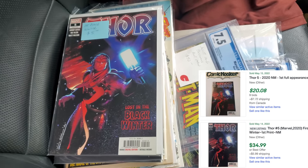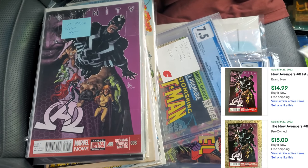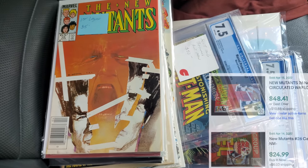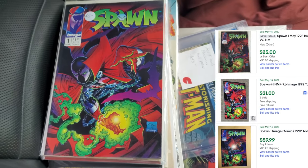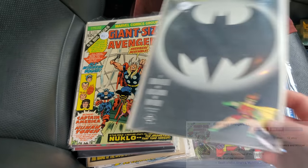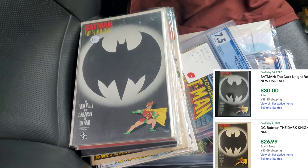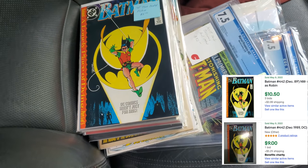First Black Winter, he had that as a $5 book. First Black Order, I don't know why that book's not more expensive, but hey. First Legion, you know, this is all $5 stuff. First Spawn, that's like a $30 to $50 book. $5. Giant Size Avengers. Couldn't find the sales data on that one, but that's pretty sweet. We got book 3 of Dark Knight Returns, you know, just nuts. A small one here, like a $10 book.